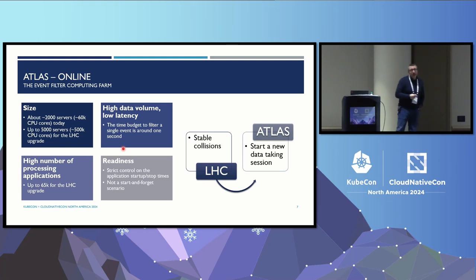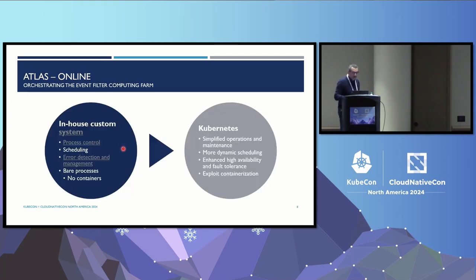Number three, we have a high number of processing applications. Together with 5,000 servers, the last estimates that we have, in the worst case scenario, are that we need to start something like 65,000 filtering applications in the case of the LHC upgrade. Last but not least, readiness. We need to be ready in a prompt way. Why? Because it's not a start and forget scenario. The LHC provides collisions in batches, if you want, for 12, 24 hours. And then the accelerator needs to be refilled again with protons. And we in ATLAS have to be ready to start a data taking session as soon as the collisions are available. At the same time, if something weird happens in our computing farm and we need to restart this application, we need to be fast, because otherwise, as I said before, whatever is lost at this stage is lost forever. There is no other way.